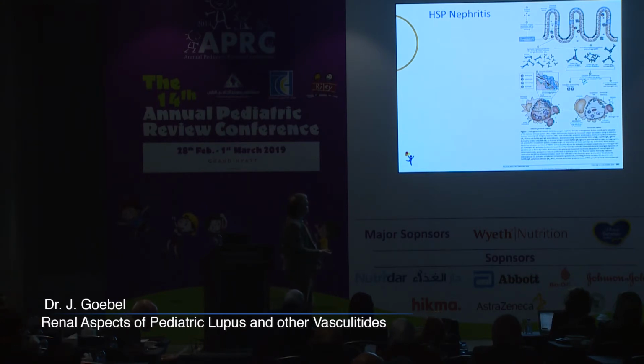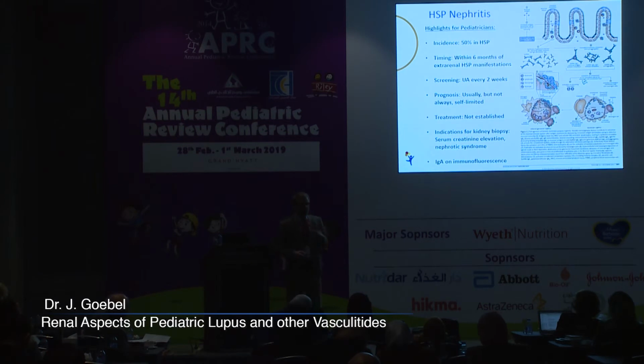So HSP nephritis, here's, if you like colored pictures, here's all you need to know about HSP nephritis. It has to do with IgA molecules that misbehave as they're generated in usually the intestinal mucosa and then lead to immune complex deposition in the glomeruli and to nephritis that way. For those who are overwhelmed by this complicated and colorful schema, like me, I summarized our nephrological party line about HSP nephritis in this table.